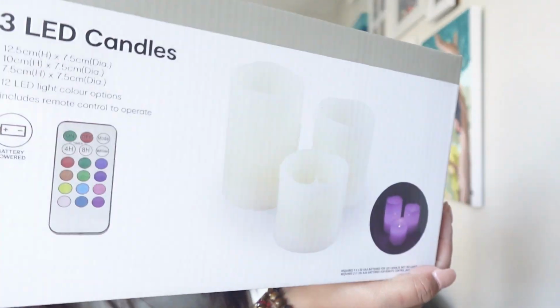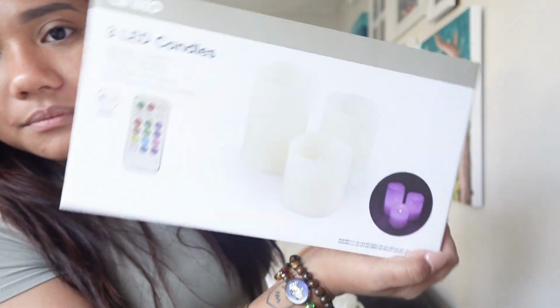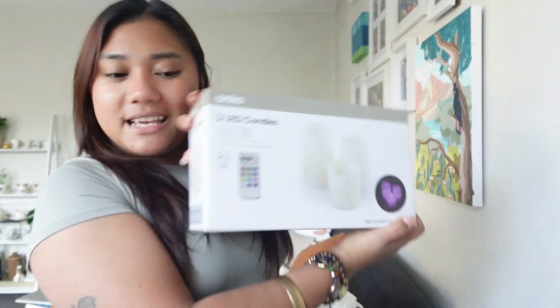And so, I bought these candles to change the mood in my streaming room or the computer room. So yeah, I have these.